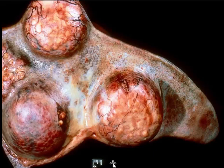Just another picture in the spleen. This is once again multicentric, so you'll see nodules in any range of organs, including the pancreas or the thymus or various places in the GI tract, mesenteric lymph nodes, just about anything. You may find these particular nodules of the multicentric form.